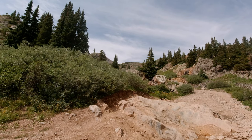Well, we stopped for lunch here at beautiful Lake Como. This was definitely a worthwhile place to stop. Beautiful teal water here. Really, really pretty. Turquoise color. So now we're gonna get going back on the trail and see where else this takes us. I think we're almost done here, and then we'll have to take some other trails to get back to town.